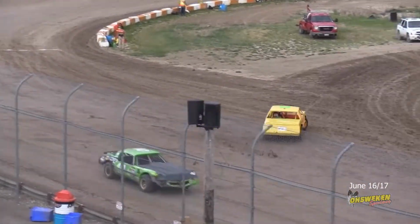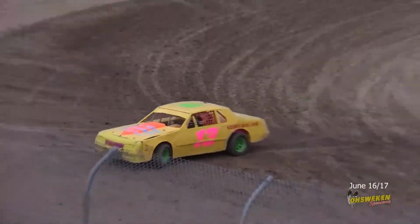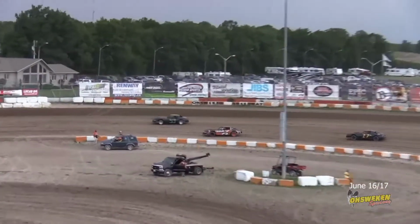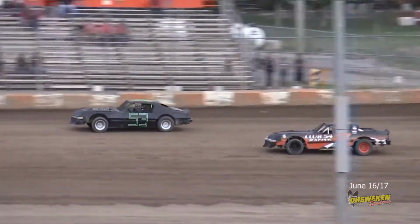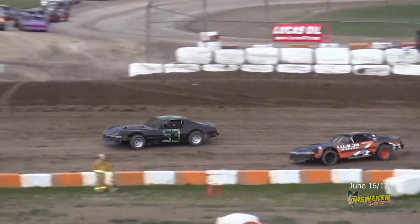Oh. Now Huffman going for a spin down in corner 4. Right in front of Liverance. Liverance barely lifted, just missed the tail end. But we've got a battle shaping up for the lead. Schwedick holding the top spot in that 53, but here comes Longaro.